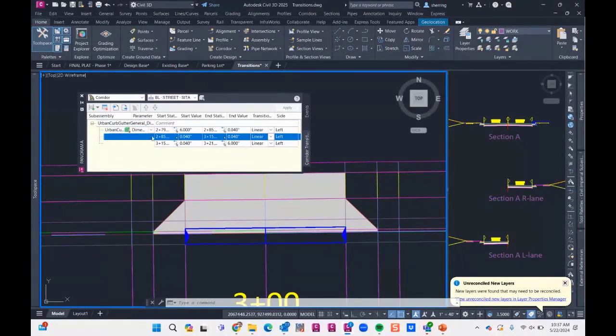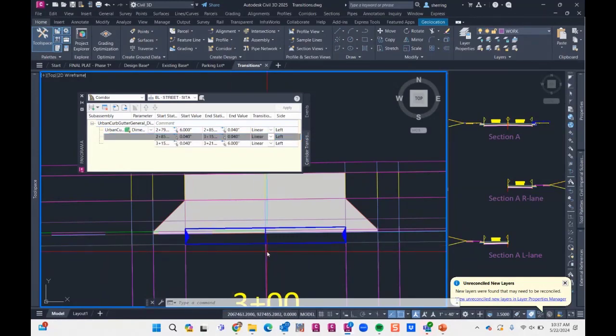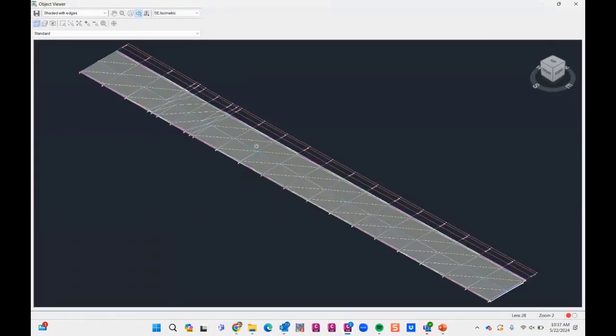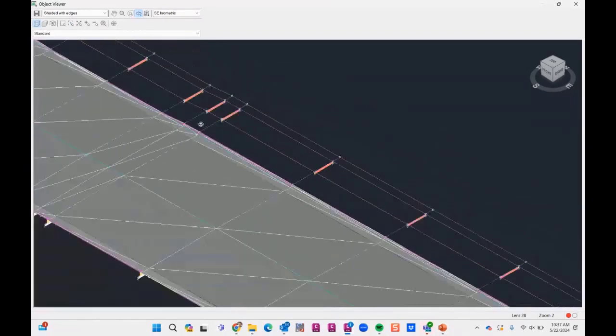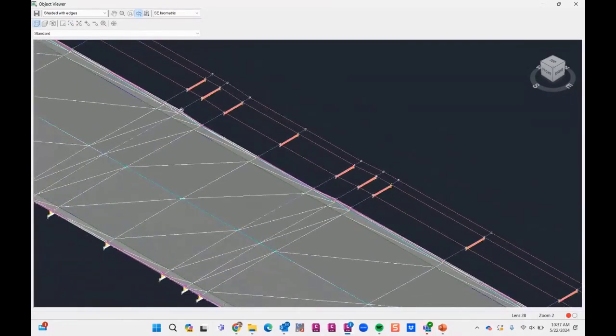So now it's applied that transition from 6 inch to 0.4 and then 0.4. That may have worked. It took it. So if I look at this in a model, that drive access ramps down. So I lose my curb throughout that wing. It's going across the drive access and back up.